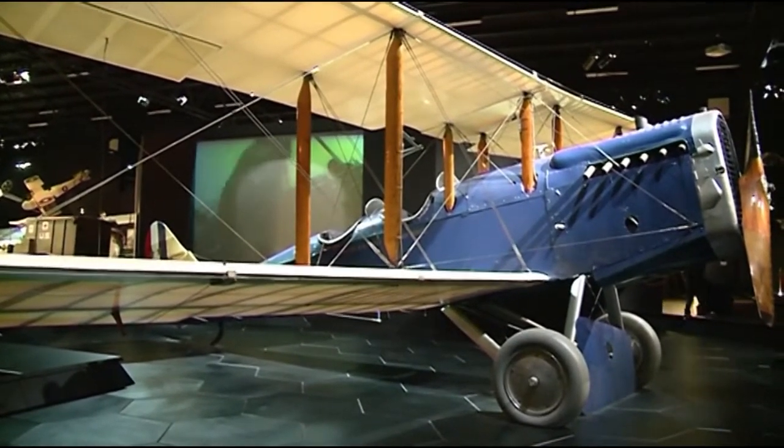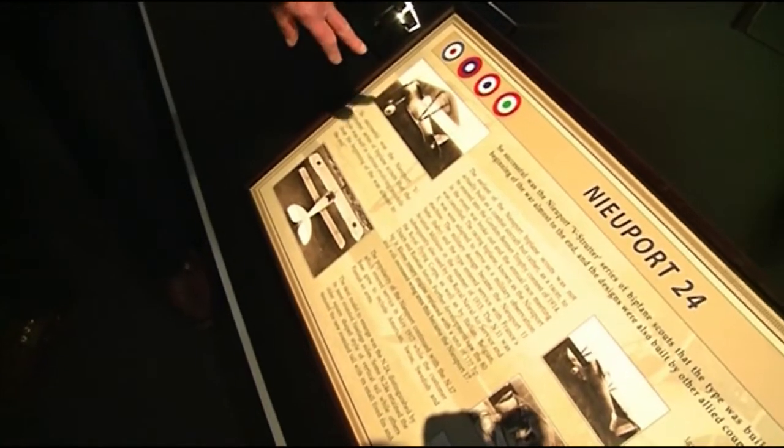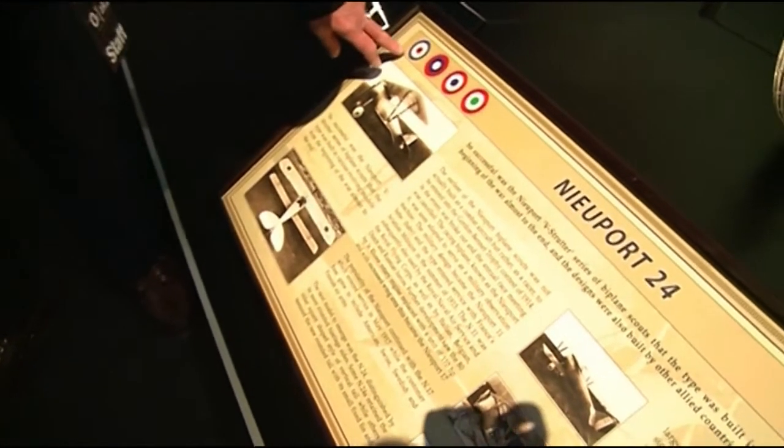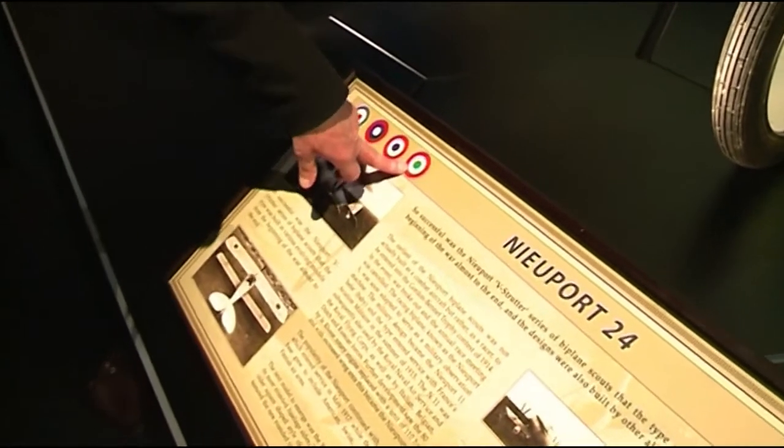You'll notice that we have here a Nieuport 24. The Nieuport was a very famous French fighter aircraft during the First World War. There were many models, and you'll come across others later on. But you'll notice here, this represents all the different air forces that flew this particular airplane, because we've got the British, the Americans, the French, and the Italian.